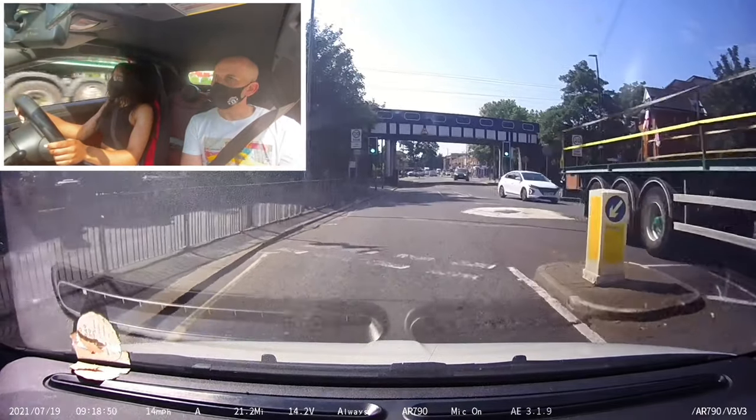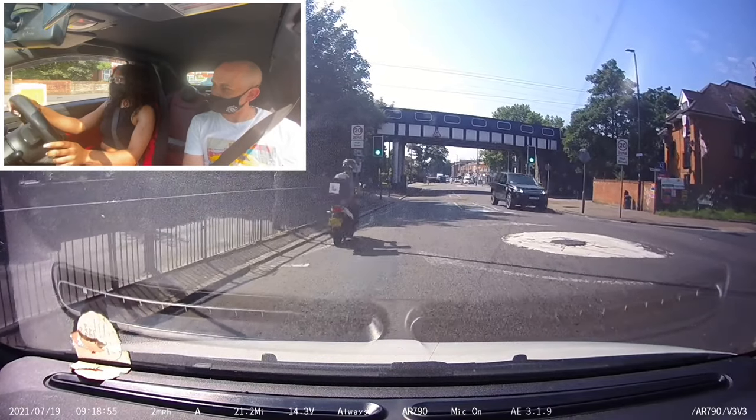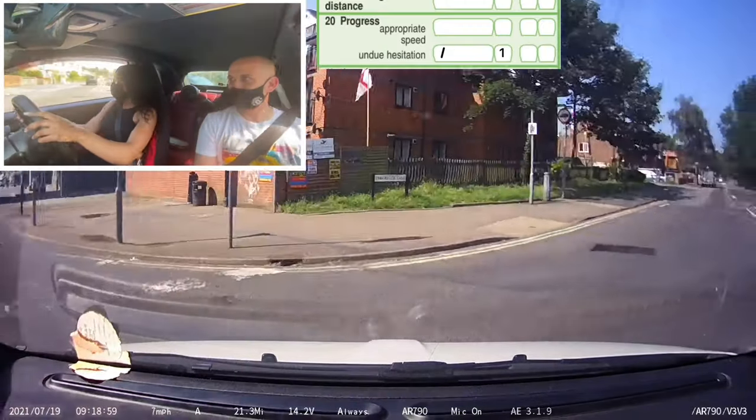Approach this roundabout, we can see the white car is a blocker, as was the truck, so it should have been going here. This oncoming vehicle is again another blocker, so this would be a driver fault for hesitation.